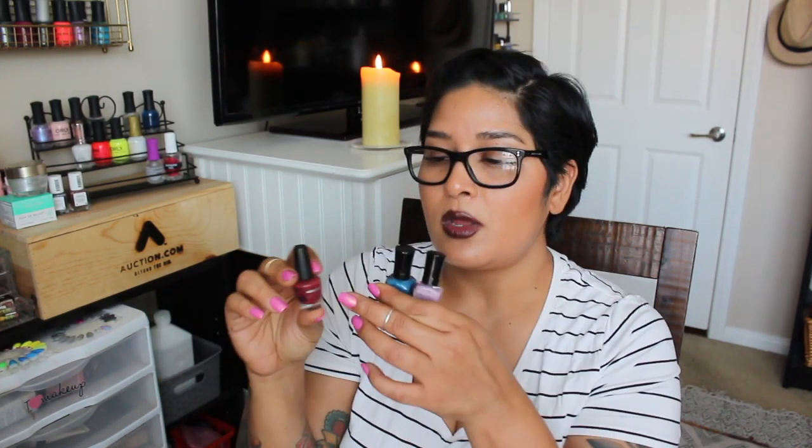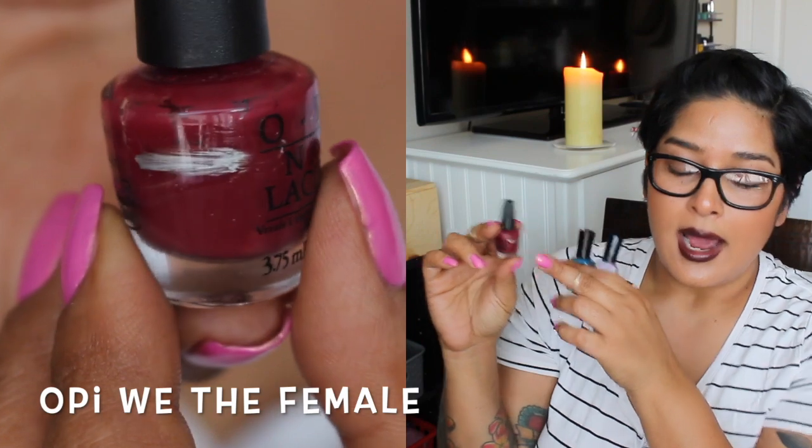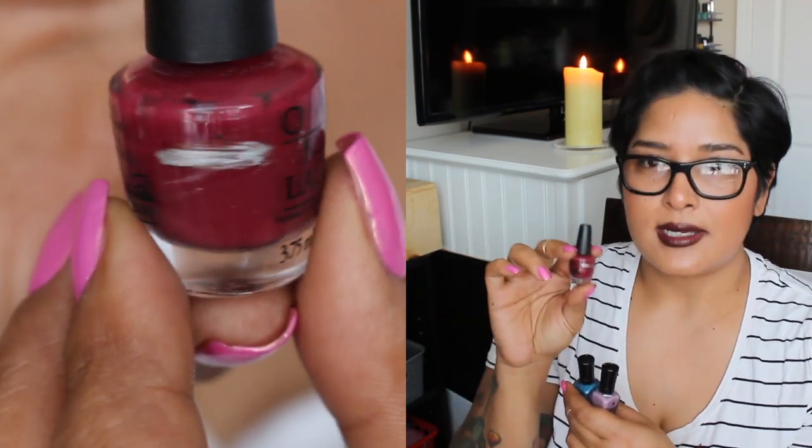So moving on to the three minis that I've been working on, I have We the Female, and that guy I have down there. This was completely full. I think that's where I was last time, and I have not touched it since then because I just have not been in the mood for it. So that's been set to the side.